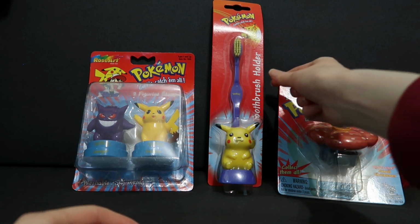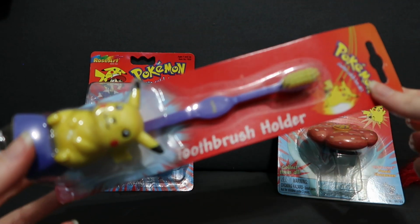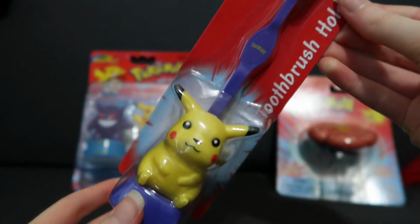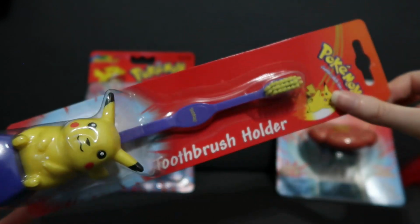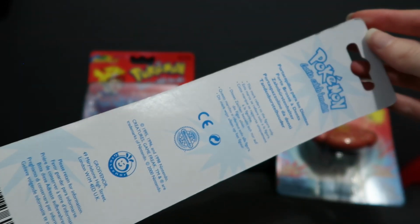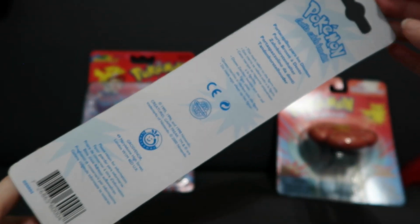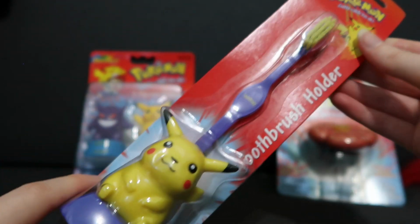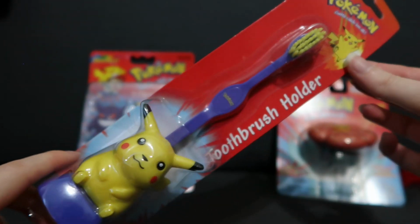Next up, let's have a look at the Pokemon toothbrush holder. Oh my goodness, it's out of focus. Anyway, I think it's really cute. It's also really unusual. It's kind of a strange Pokemon merchandise. I absolutely adore unusual Pokemon items, vintage ones specifically. And this I think counts as an unusual item.